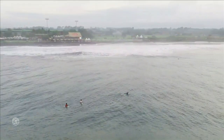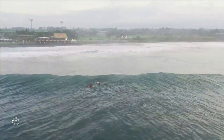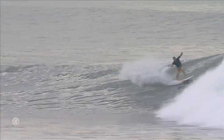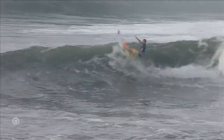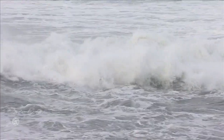Very first heat of the day. Parko happy to be still chasing major wins on tour. A lot of his close peers calling it a day. Mick Fanning's send off at Bells, and Parko, meanwhile, makes this one count. Clean barrel exit, wrapping cutback, get back into the inside track and blitzes that one off the top with a classic frontside hack.